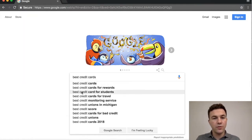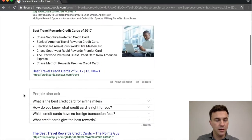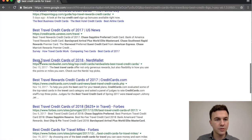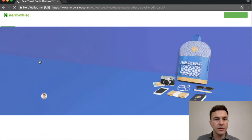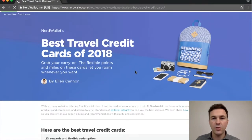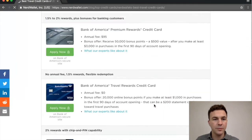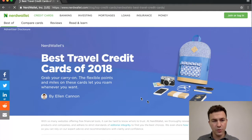So if you look for best credit cards for travel, let's say, you'll see NerdWallet, Compare Cards, USAA, The Points Guy. So let's just click on the NerdWallet link. And so with this, maybe you've been on a website like this before. I mean, there's a whole bunch of other industries that have similar type websites or companies. And so it's going to list a lot of different options for you.